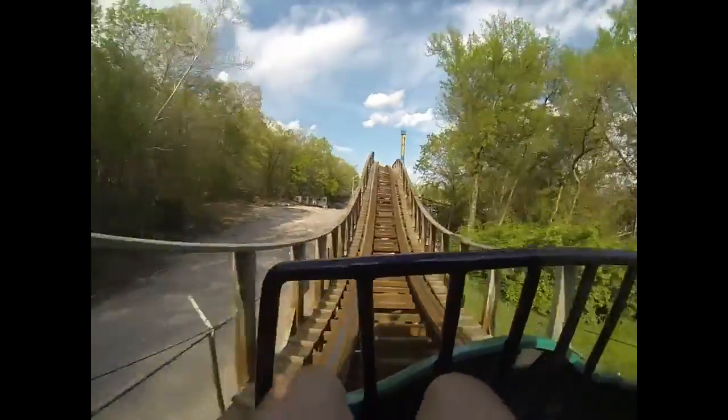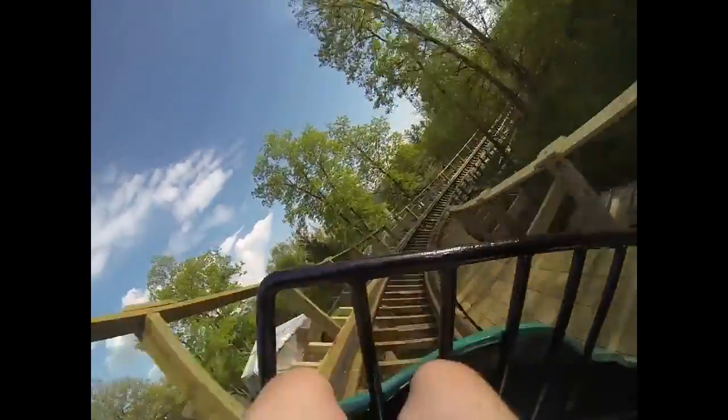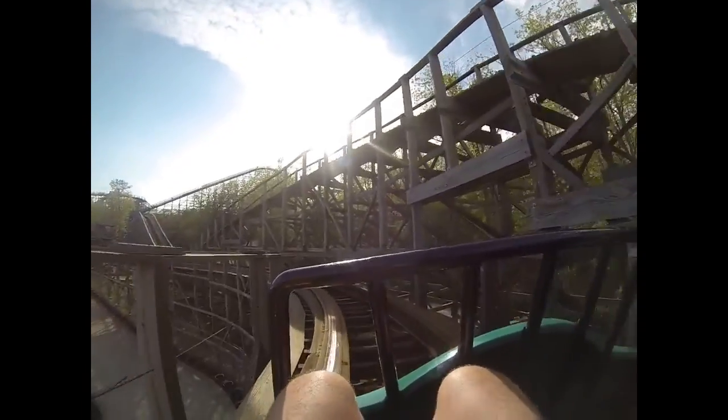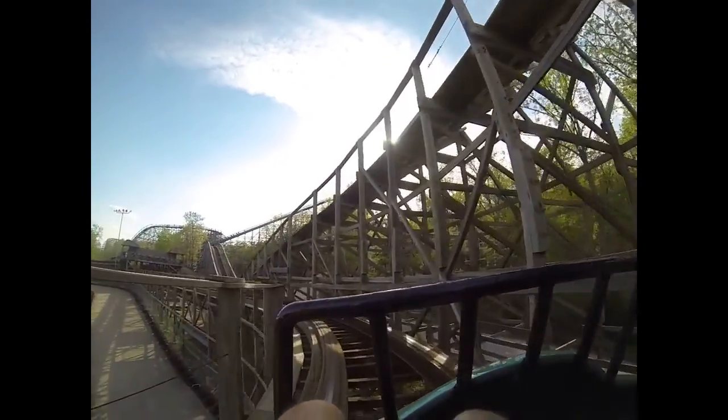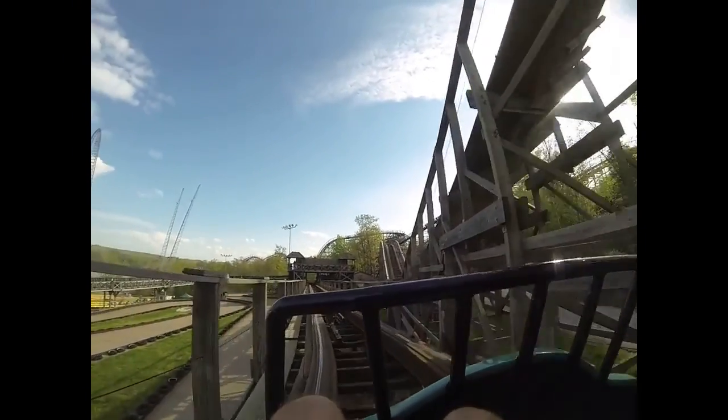And this ride is mostly good for its airtime. It's not an airtime packed ride, but it does have a lot of it. If you ride in the back, you can get some ejector airtime, or even in the front you can get some too, but not as much. It also has pretty good speed, which is the other thing about it. The pacing's not perfect, but when it has speed, it's pretty good speed.